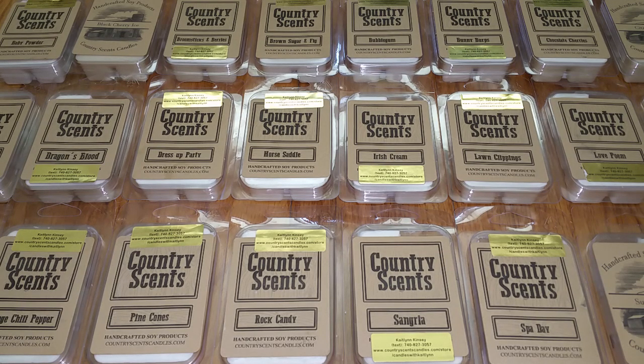Hi everyone, this is a review of Country Sense Candles wax melts. Country Sense candles are sold by sales consultants, much the way Scentsy and Pink Zebra and PartyLite are sold. The Country Sense website is countrysensecandles.com.